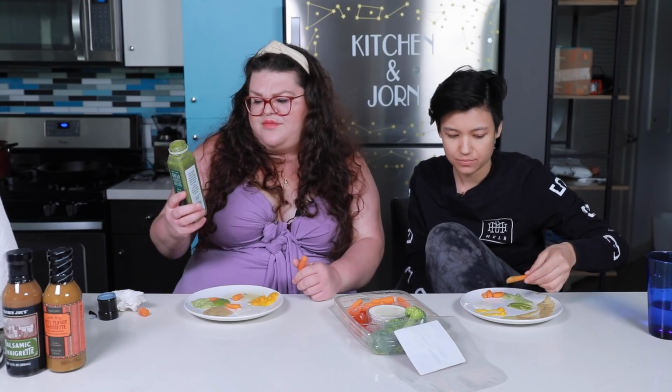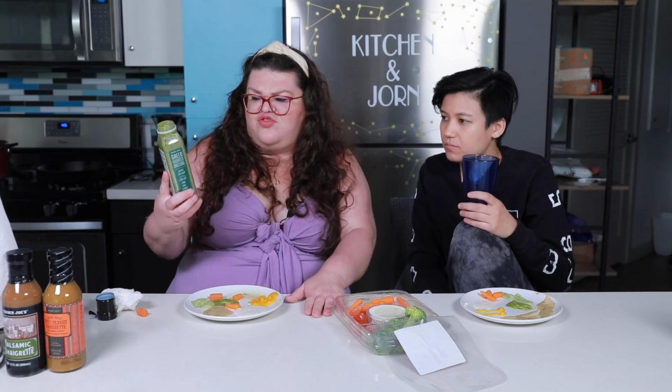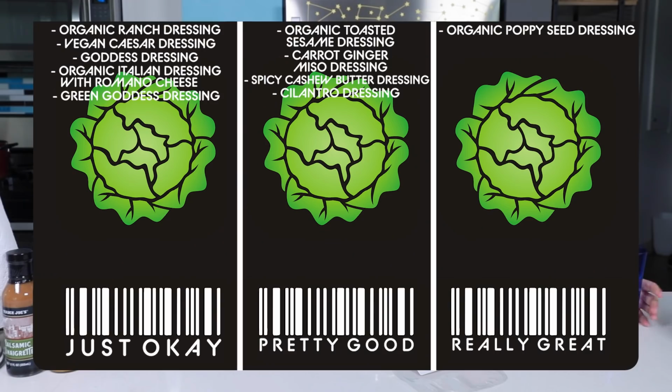So green goddess sometimes looks like this, but a lot of times it's creamy. I think it's supposed to be a vegan green goddess. Kind of tastes like pesto to me. There's a lot of basil in there. There is basil. Not bad. It doesn't taste bad, but what would you put it on? Does it have any suggestions? No. Just that it's delicious. It's just okay. I guess it's fine.